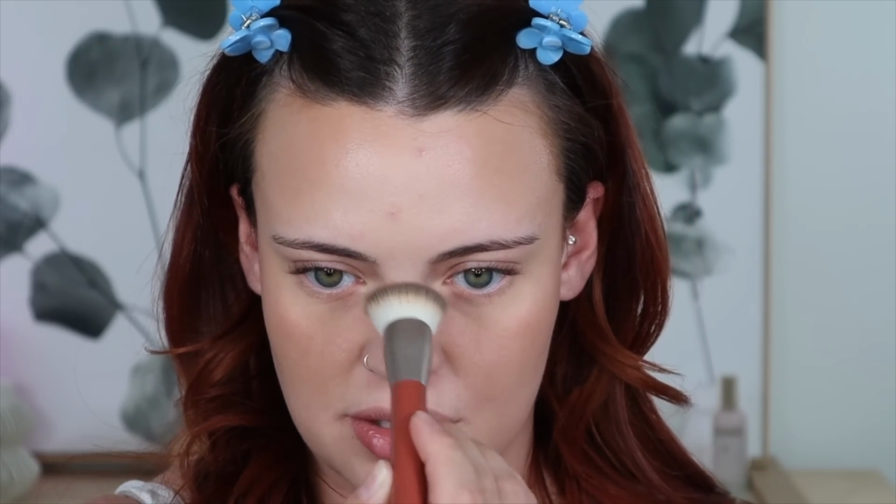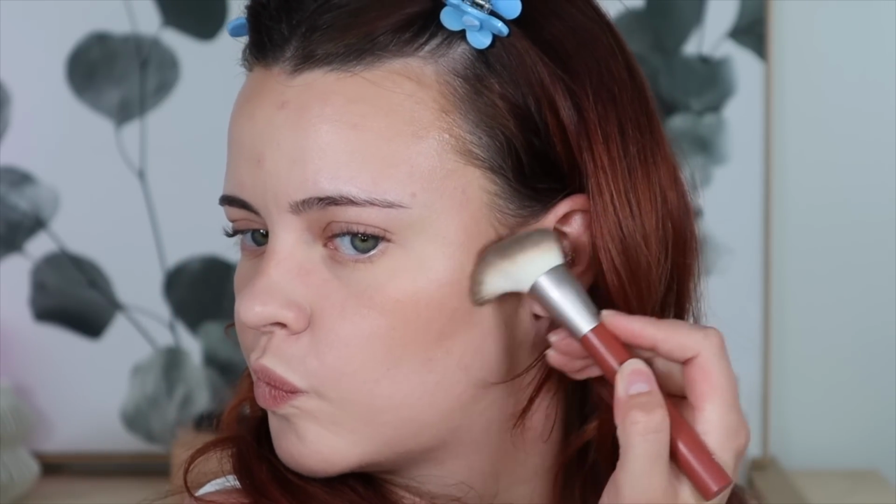Oh, and I liked how I bronzed up here the last time. I'm gonna do that again. I just feel like my skin looks a little dull, right? Like I feel like I look sunken or something. What's happening? Now I'm going to add some more definition. I just mixed depth and definition in one word, but a little bit more right in the cheekbone.